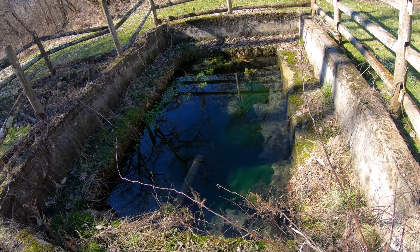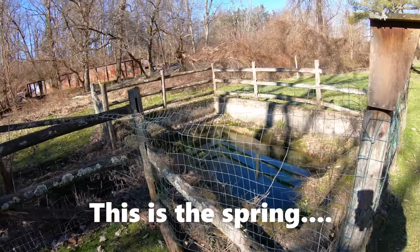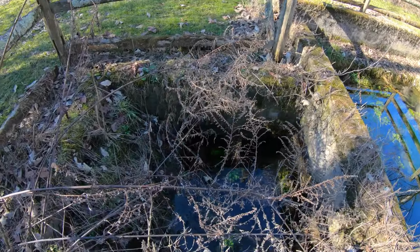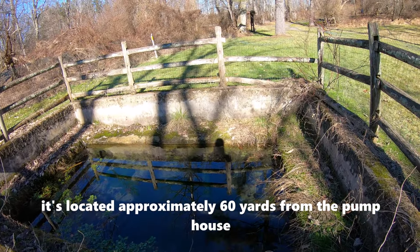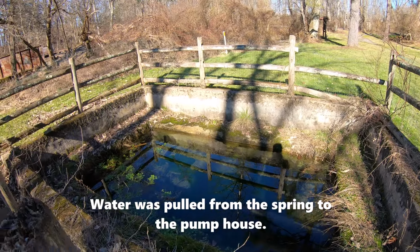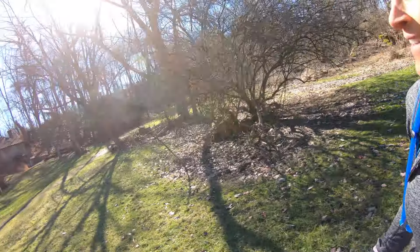So what do you suppose this was used for? I wish there were some historical signs here, because this is really cool. You can see there's a pipe. So I don't know, did that bring spring water into this little bath? Did people take baths out here? Maybe.